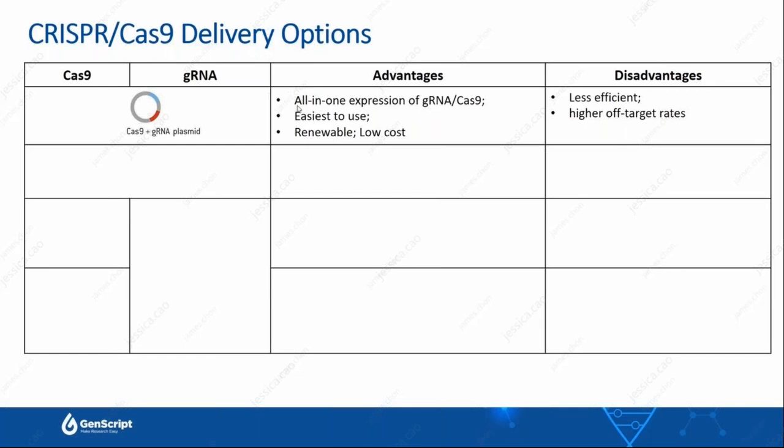It's very familiar to use. Most researchers are quite familiar with handling plasmids. And of course, the cost is fairly low. And because it's a plasmid-based system, you can always keep a glycerol stock, making the system constantly renewable, further lowering the cost. The disadvantage of the system is that the actual gene editing efficiency is not that high. Additionally, the off-target effects associated with the system are fairly high, especially when compared to the other methods listed here.